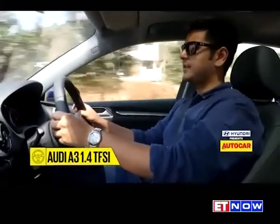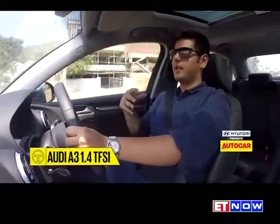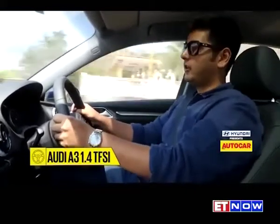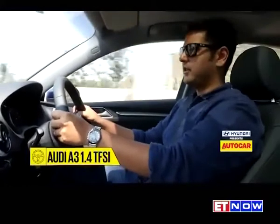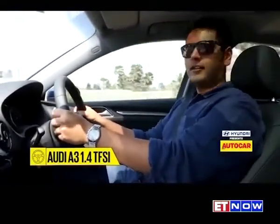Sure, performance is notably down on the old 1.8-litre turbo petrol engine, and you just don't get that same mid-range explosion that you got on the old engine, but performance on the whole isn't bad. Whether you're in city limits or just gently cruising on the highway, you really won't have all that much to complain about. When you do drive hard, you will note that this is not the fastest revving of engines, but there is a fair amount of performance on offer here too.